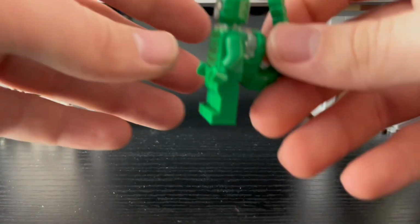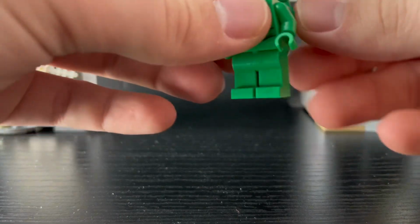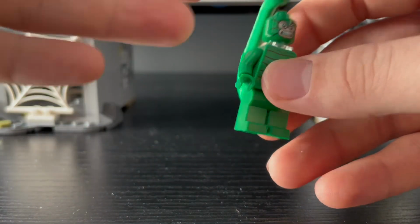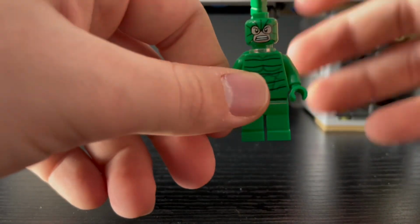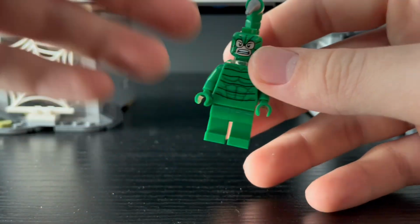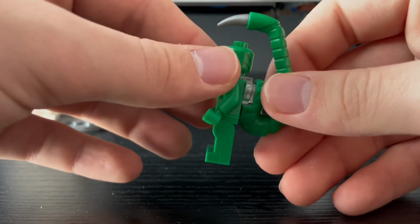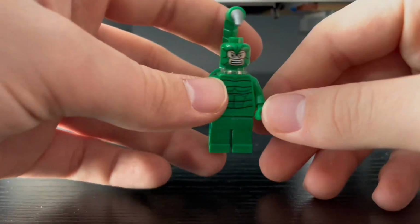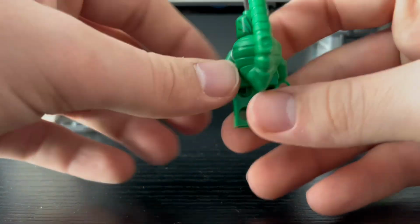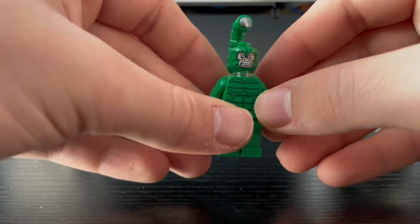But this is still an amazing minifigure, and this set might be one of the best minifigure collections you can get in a set, so I would definitely recommend buying this if you have, well, a lot of money laying around, or if you just really want a nice LEGO Marvel set, or just buy the minifigures on eBay or Bricklink or something. But yeah, enough with this one. Let's get into the other figures.